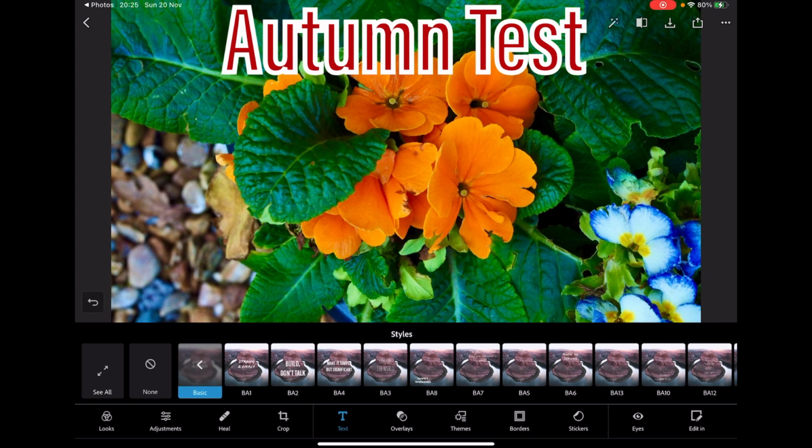And it's as simple as that. Really, we don't need to do any more than that. I now go on to YouTube. I will upload that video onto YouTube.